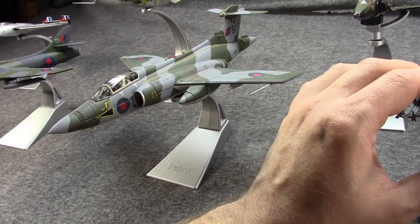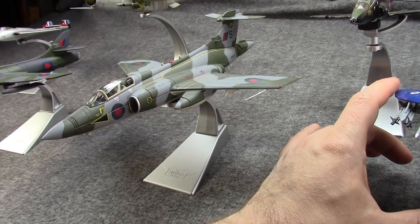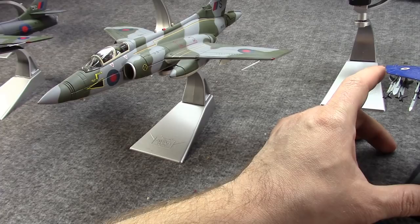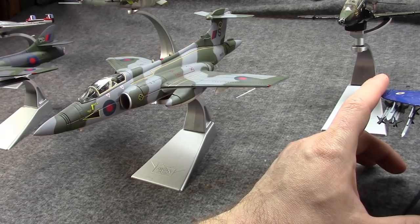The original Harrier for the RAF was tested in the 60s and was officially adopted on April Fool's Day of 1969. The Sea Harrier would come a bit later, in the late 70s. Both would be used in the Falklands War in 1982.